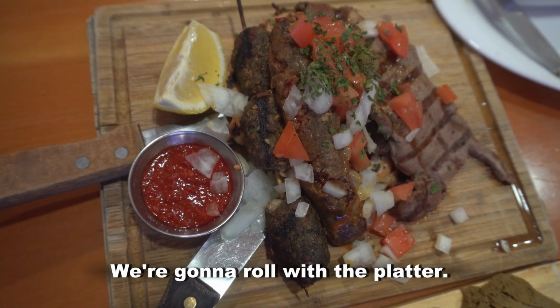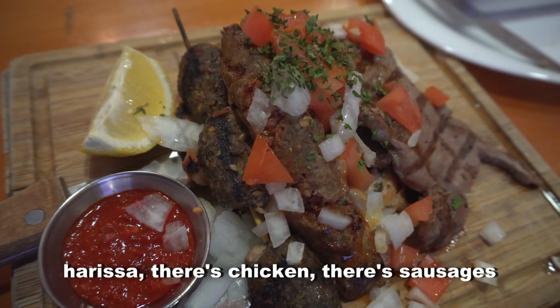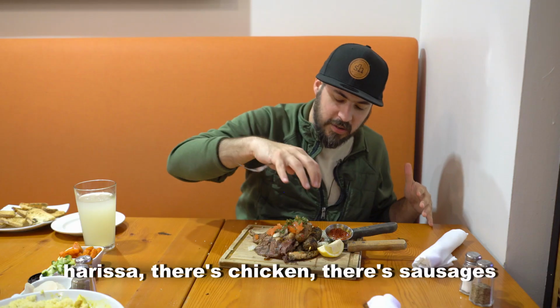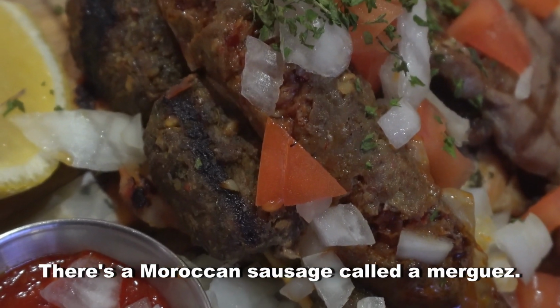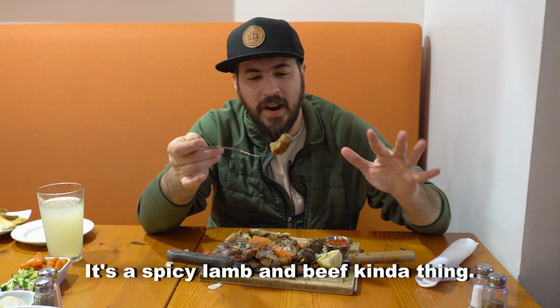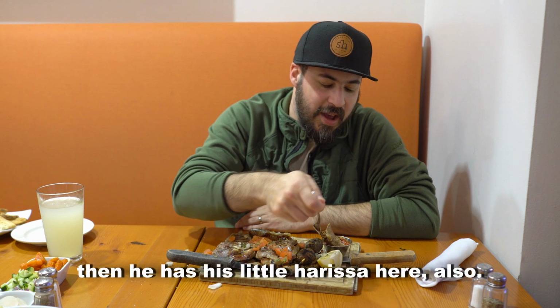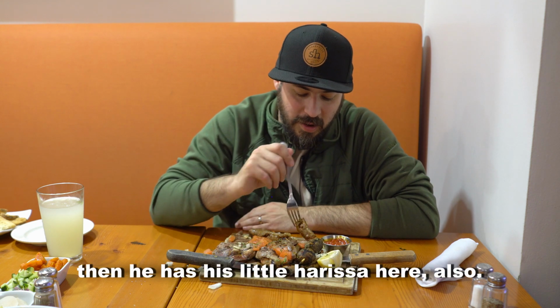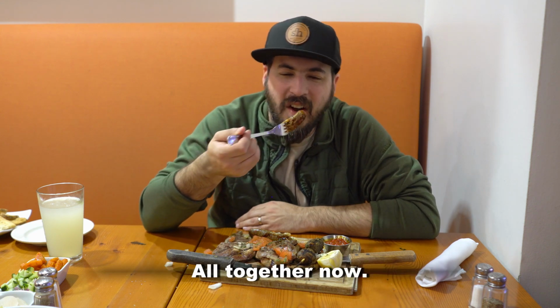We're gonna roll with the platter. It's just about having all the choices, and there's harissa, there's chicken, there's sausages, there's a lamb kebab. There's a Moroccan sausage called a merguez, classic to the area. It's a spicy lamb and beef kind of thing, natural casing. The man's a master of his sausage and his flavors, and then he has his little harissa here also, which is really a good flavor. It's just all together now.